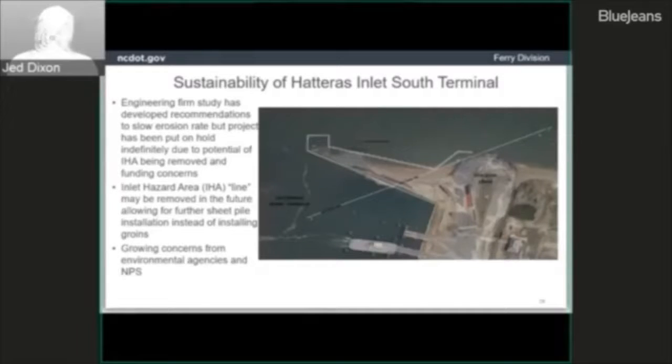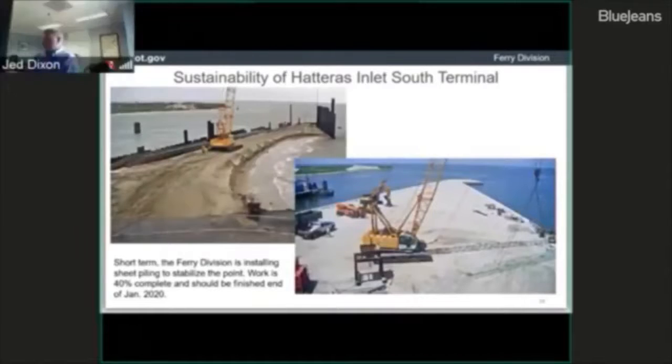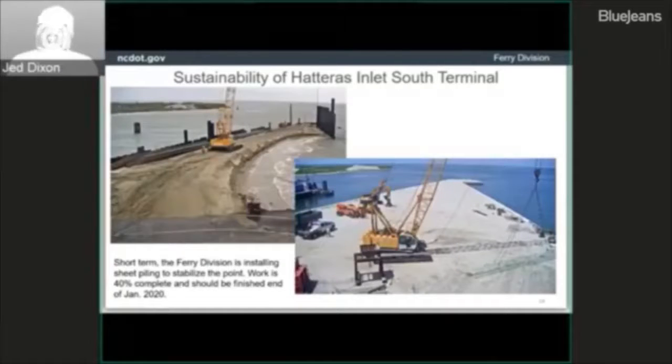These are slides that show the area before and after repair. You can see the bulkhead being built, and then the slide on the right-hand side shows the repair area complete now. We anticipate that the dunes and the sandbag portion of this project will be complete by the end of September.